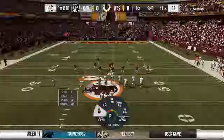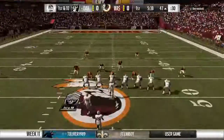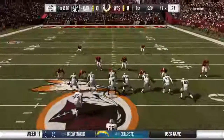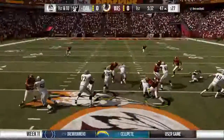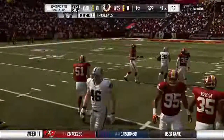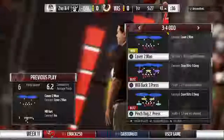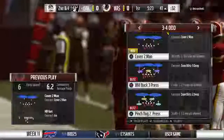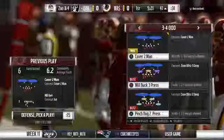In Washington territory now. Here's 1st and 10 at the 47. And they'll run it here. And he picks up about 6 as he gets this down to the 41. All right, Brandon, I know we're in the early going here, but those kind of runs, they're going to open up a world of opportunities for this offense going forward.